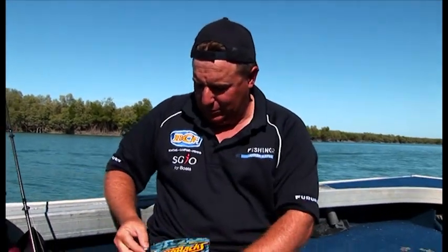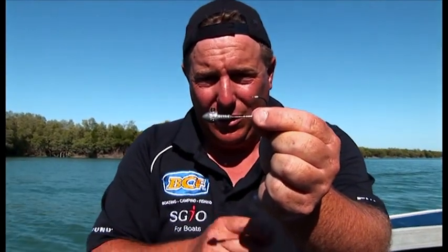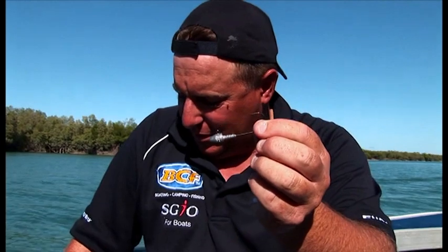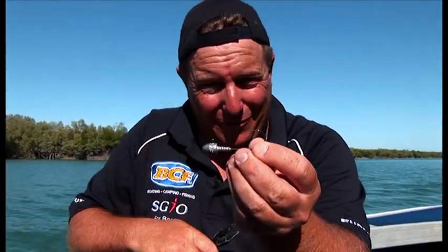And what I'm doing is I'm using the TT 3/8 jig head. Love these, rate them highly. So super sharp. What I do is I crush the barb first thing, so I don't do damage to the fish or get it stuck into my finger. What I do then is I'll get my soft plastic.